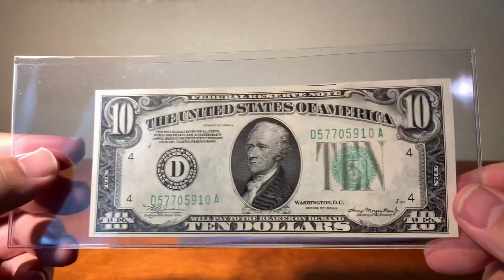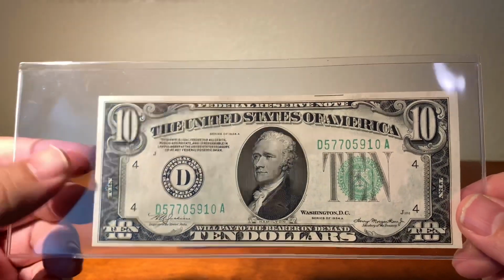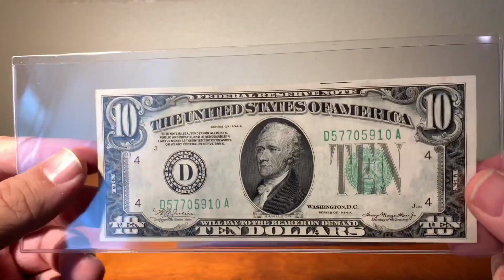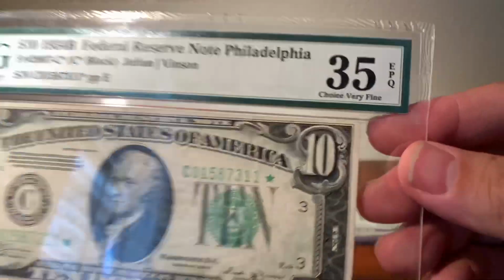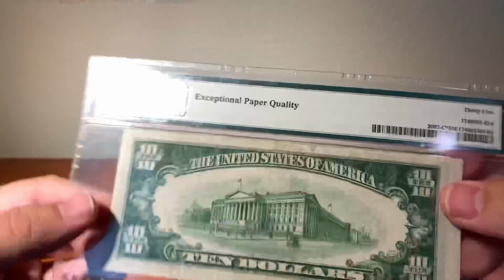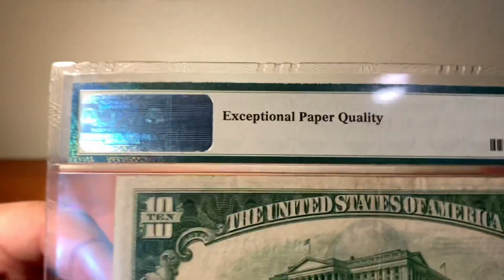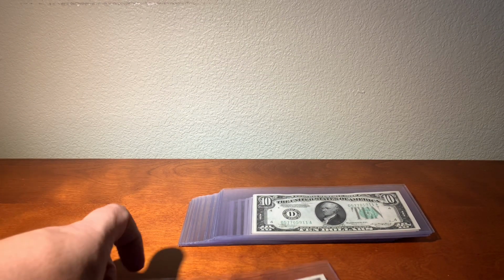I think when these go out to grading, a number of them are definitely going to get EPQ qualifiers, which is exceptional paper quality. I actually have this one right here. So this one has the EPQ, and that's what you want on your currency, exceptional paper quality. You'll end up receiving a pretty good premium for things like that.